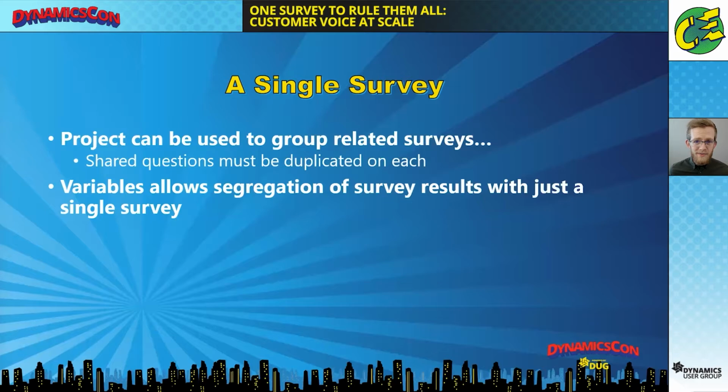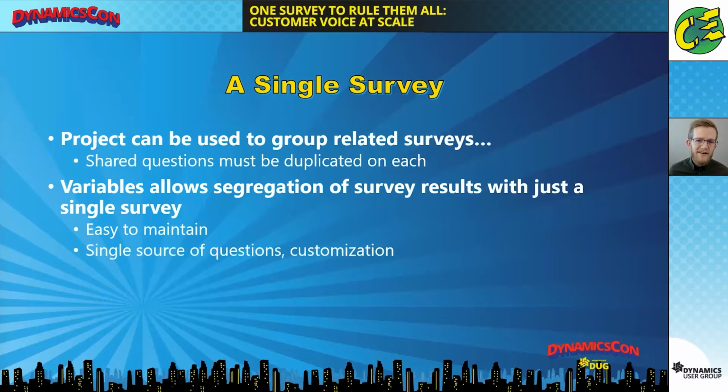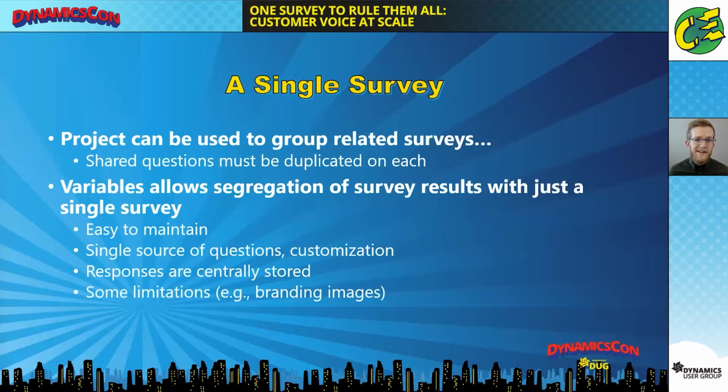You can use variables to segregate that data with a single survey. It makes it easy to maintain. It makes it a single source of the questions that you have to manage, and the customizations are shared. Their responses are also easily reviewed in a single place. There are some limitations, such as you can't have unique branding for each office or company. You have some limitations like that.